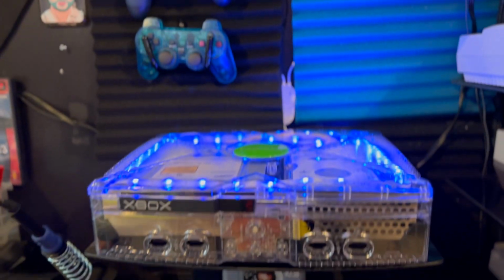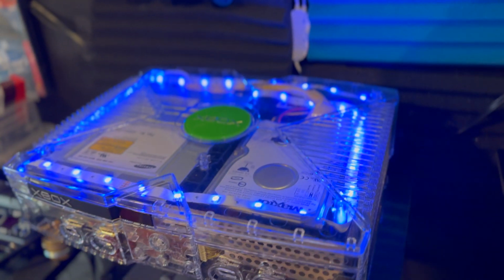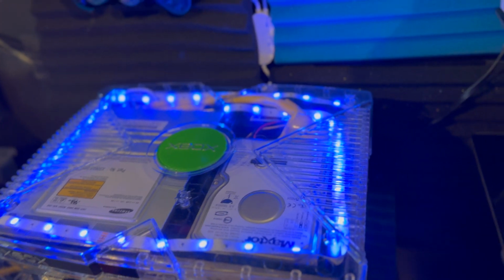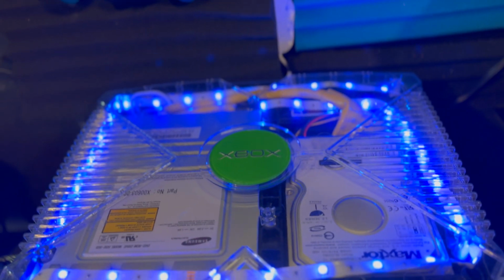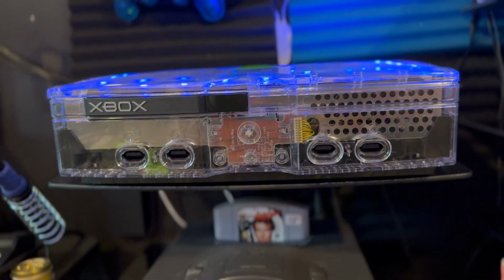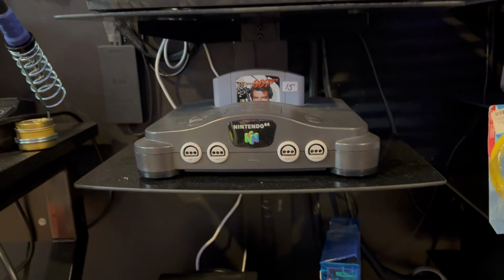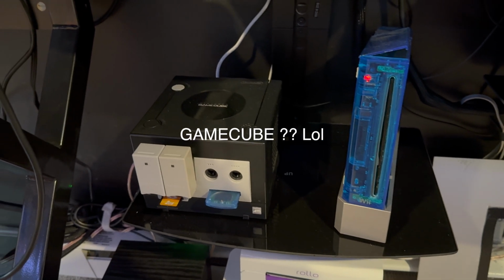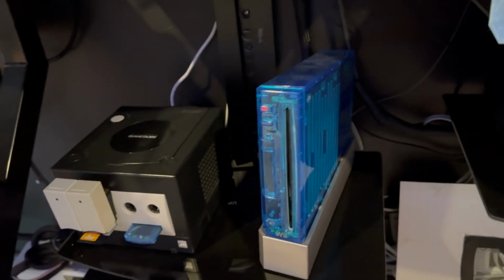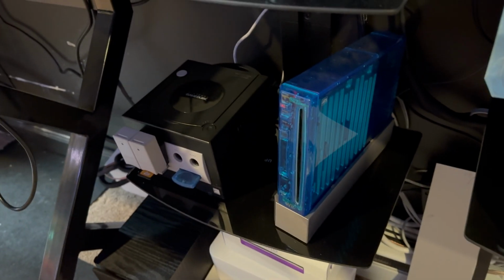If we go down, I do have the Xbox One. I actually customized this Xbox One myself. Again, it's not perfect, but I'm okay with it. It has LEDs inside, as well as a clear shell. Moving along, we have a Nintendo 64, as well as a Wii. I did customize that Wii also to that blue shell.